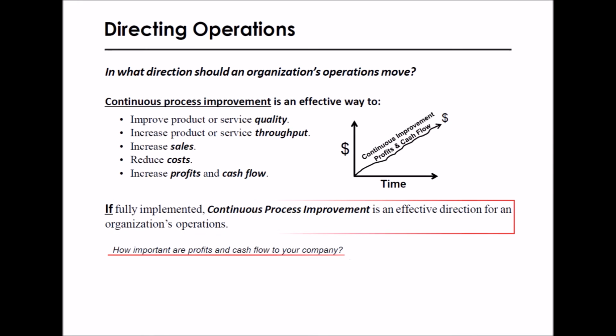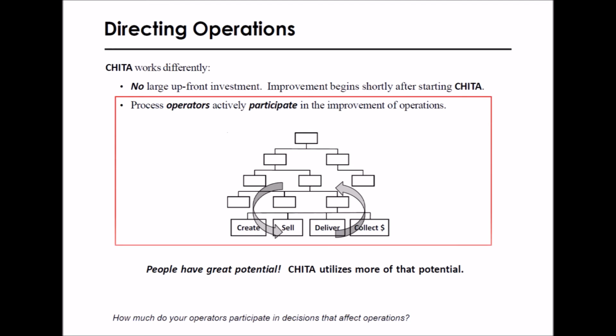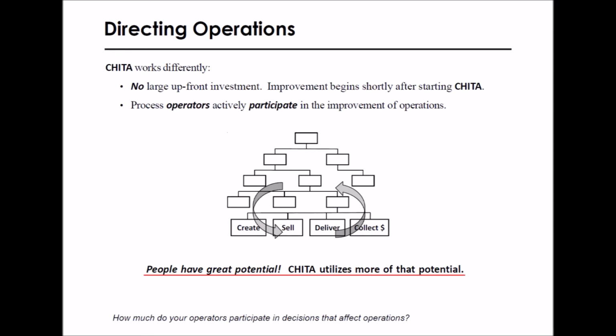So, how important are profits and cash flow to your company? With Cheetah, it's easy to create a high-performance continuous improvement culture because there are no large upfront costs to begin the program, and process operators actively participate in the improvement of operations. People have great potential. Cheetah utilizes more of that potential.